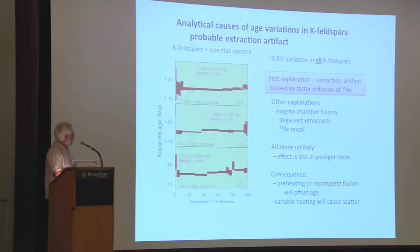Some think it's a recording of magma chamber history. Some think that these are defrosted grains that have been degassed, or possibly a recoil artifact. We think, in fact, this is an artifact of extraction caused by faster diffusion of the argon-39 than the argon-40. One of the main pieces of evidence for this is that the scale of the non-flatness of these spectra scales as a percent, typically about 0.5% of the age in all feldspars, which makes us think that this is something experimental, like this extraction artifact, rather than something geological. Otherwise, this effect would be larger in young materials than old.